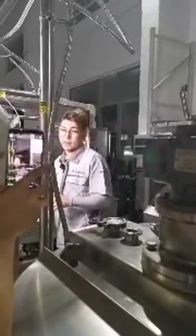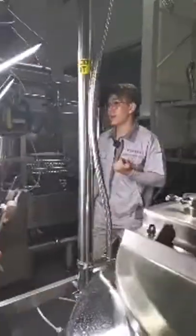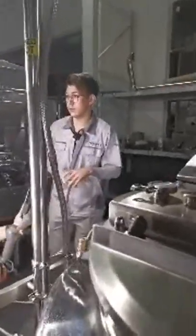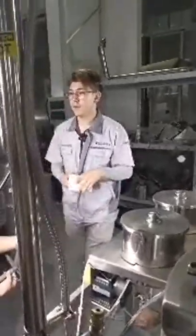The static mixing system, which is right over here, is different from other manufacturers. It injects the ingredients at a 45 degree angle, so that the ingredients and syrup can be mixed more uniformly and stably.